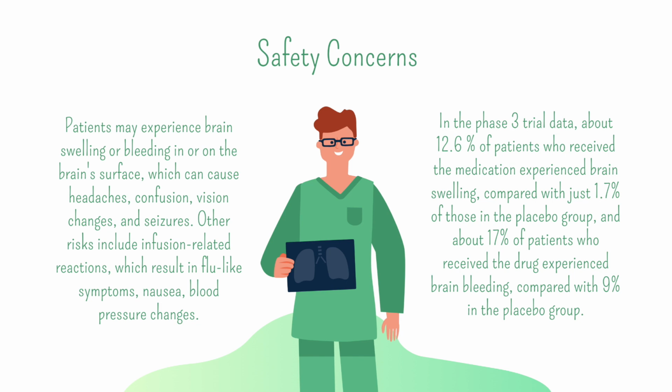In the Phase 3 trial data, about 12.6% of patients who received the medication experienced brain swelling, compared with just 1.7% of those in the placebo group, and about 17% of patients who received the drug experienced brain bleeding, compared with 9% in the placebo group.